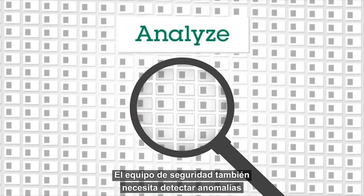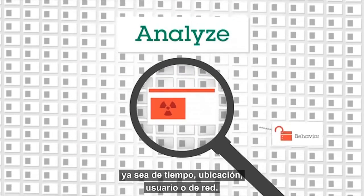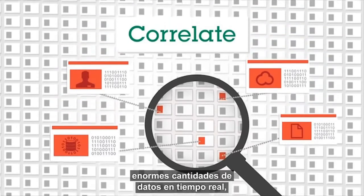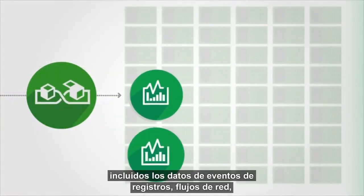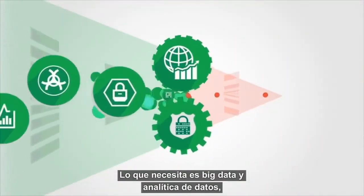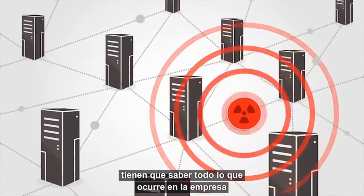The security team also needs to spot anomalies and subtle indicators of an attack. They need to be alerted to activity that falls outside of normal patterns of time, location, user, and network behavior. Say an attempt from a trusted employee to transfer thousands of files across the world in the middle of the night. Doing so requires tools that collect and analyze massive amounts of data in real time, from the security infrastructure and beyond, including log and event data, network flows, vulnerability and configuration information, identity context, threat intelligence, and more. It requires big data analytics. It requires security intelligence.